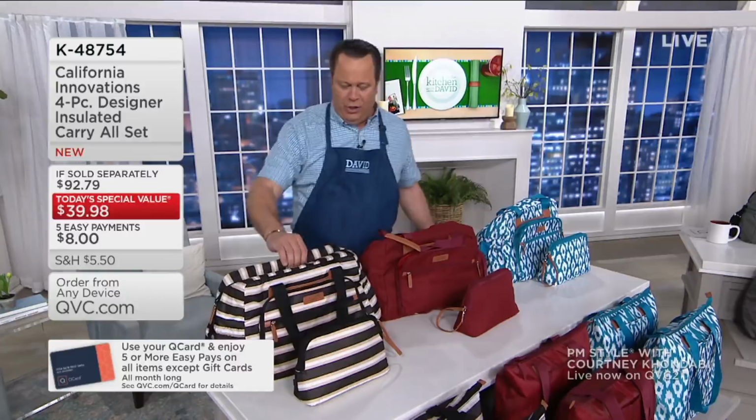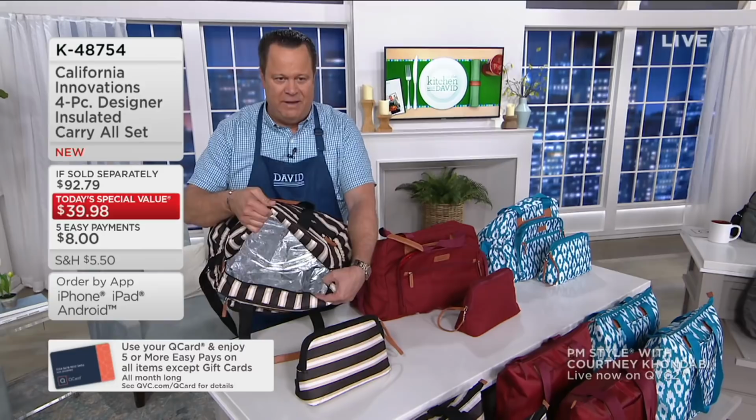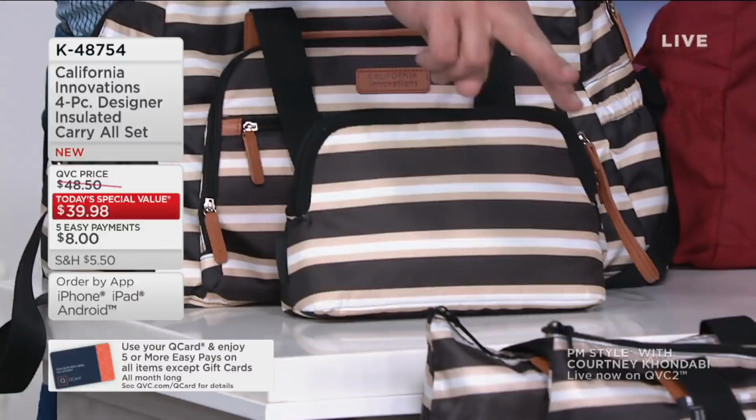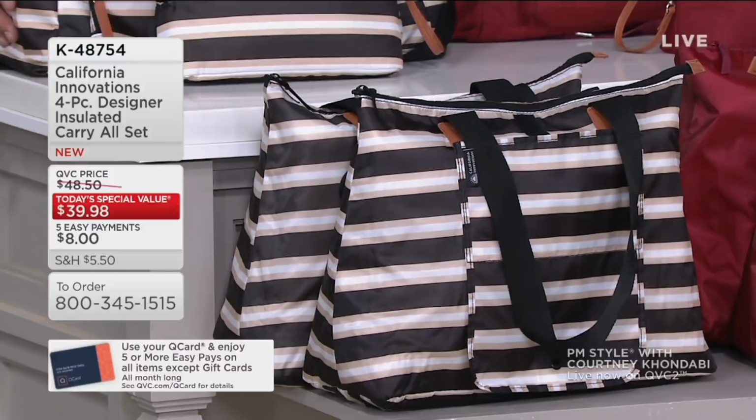You're going to get the large, oversized duffel. All of these are insulated and generously sized. See how big that is on the inside? You got a tremendous look at just how big and how much this is going to hold. So you're getting the large duffel, you're getting the individual pouch, and two insulated market totes, not one but two, making this a total of four bags.